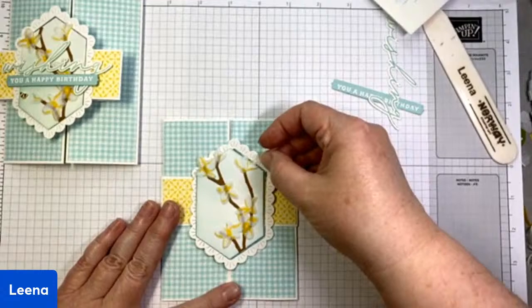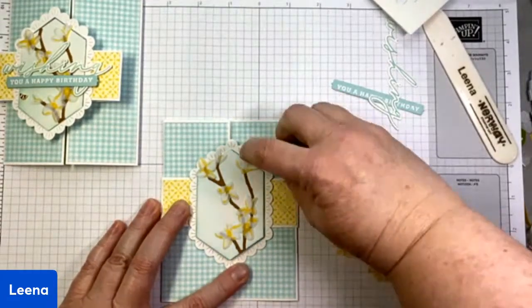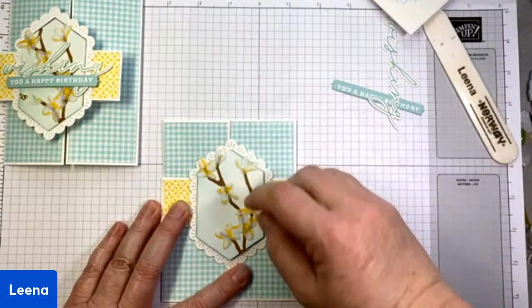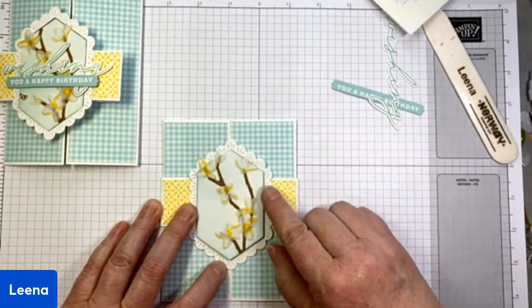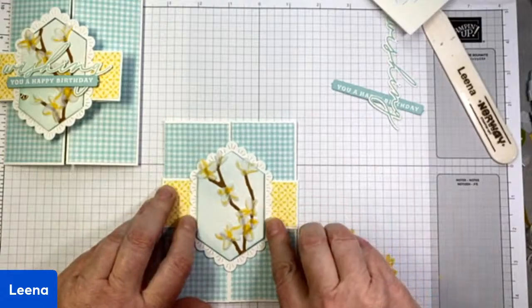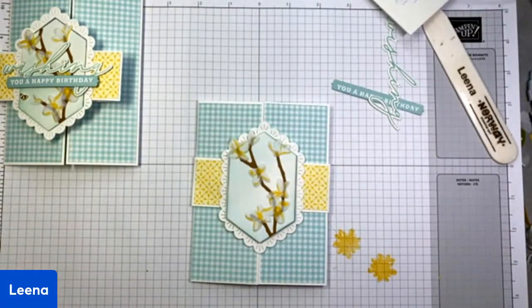And again, easiest to do this standing up so I can see when I'm centered. And I'm paying attention to the pattern in my frame here. I'm lining it up with that center point. Once I get it where I want, I'm just going to press that into place. Okay. All right. Almost there.